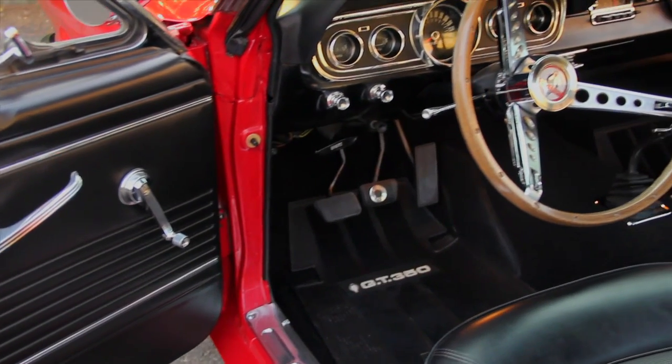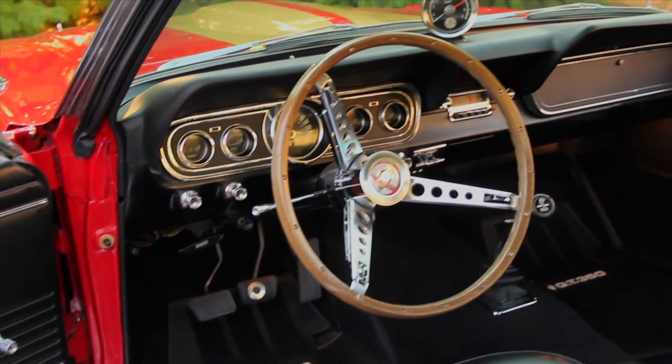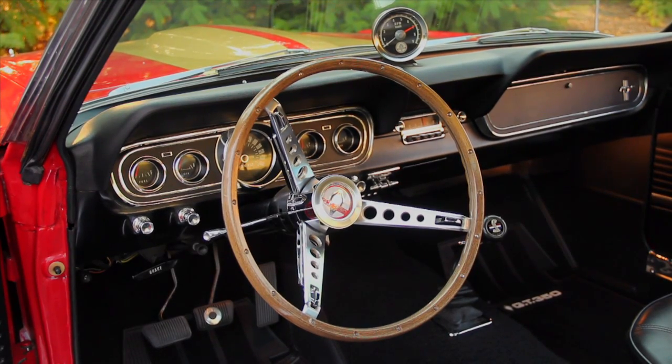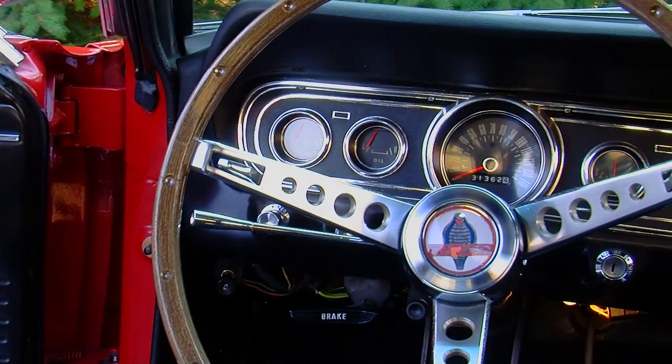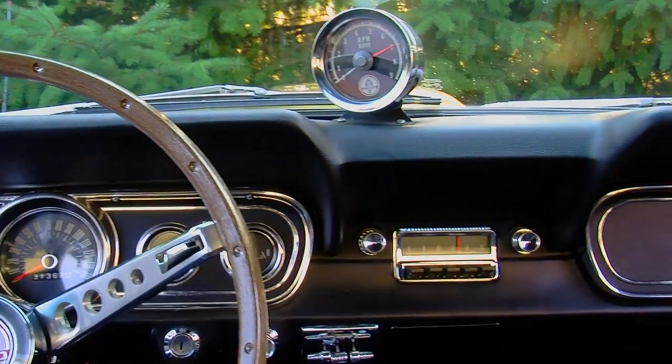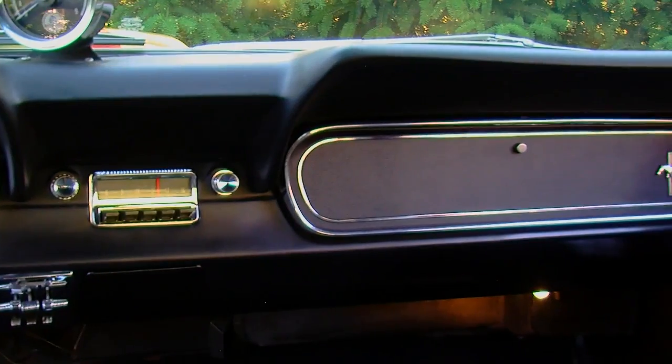The Shelby GT350H cars also had radios in them, whereas that was an option with the regular GT350s, because Shelby believed that you're going to go racing, you're not going to be listening to music. But the Hertz people knew that some of these creature comforts helped them rent cars.